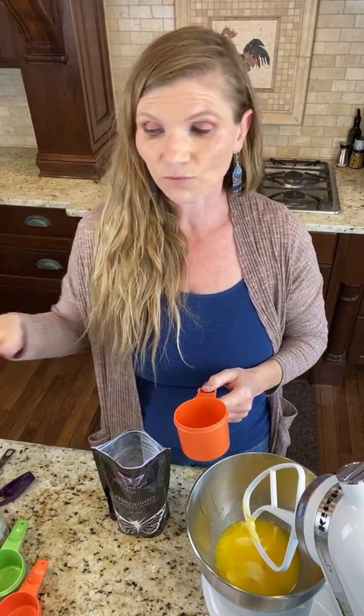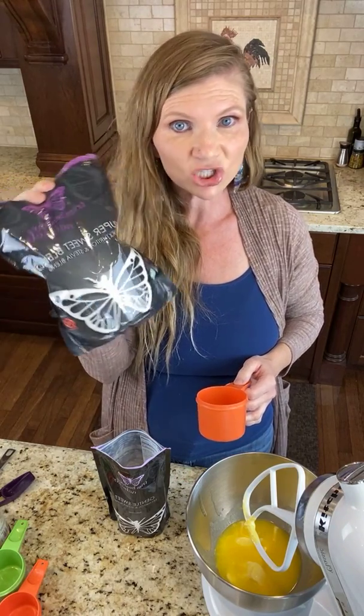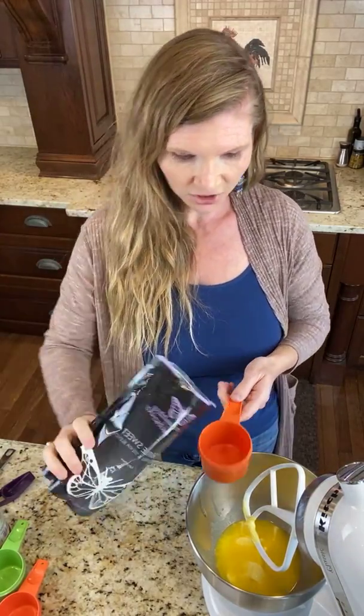If you're a super, super sweet tooth, you can add the super sweet. But let me tell you why I don't add it anymore. I don't need it to be that sweet. And also, super sweet can leave a cooling effect. So if you do not like that cooling effect, just leave this out. I'm telling you, it's just as good with 1 cup of Gentle Sweet.